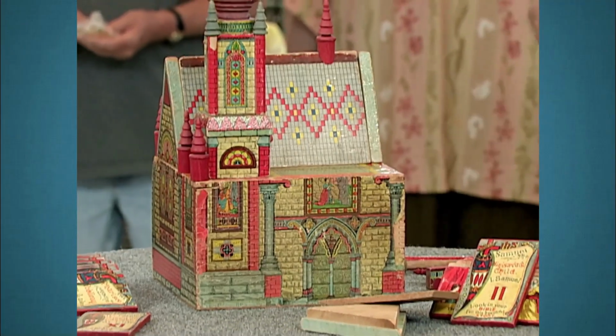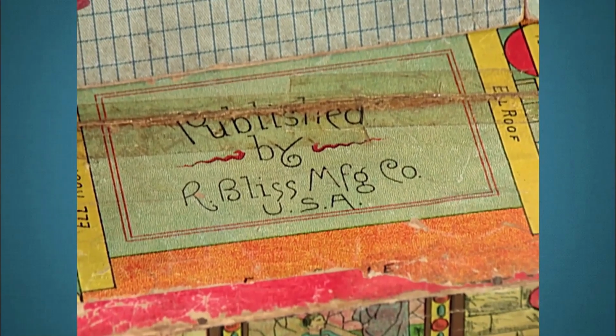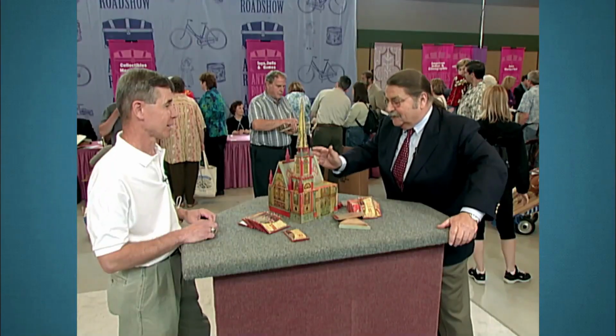With all of its pieces present, this example is particularly noteworthy and would achieve a strong sale price at auction. In today's market at auction, I would expect this toy to easily bring $2,000 to $3,000. Are you kidding me? So you got a real treasure here.